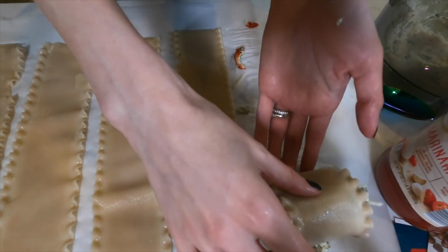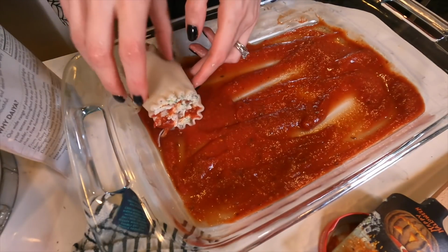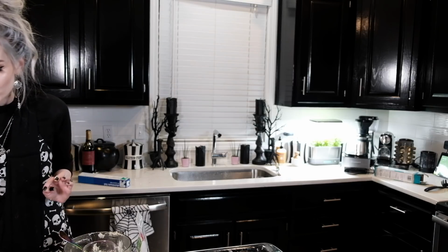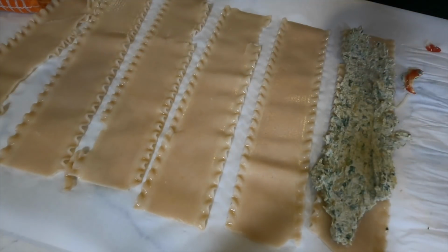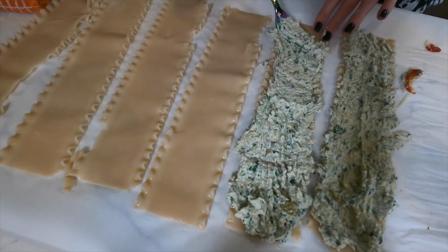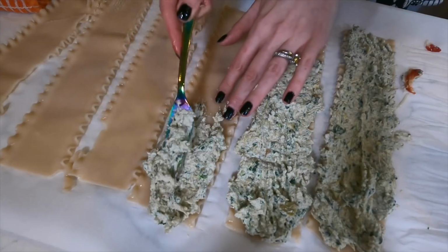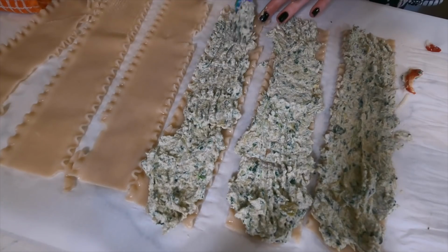Then we're gonna come over to our casserole dish. That's what it is. We're just gonna put it in here. And then we just do it all over again. I typically just go in with the filling on each one. Go down, put in the filling on this one, kind of spread it out.